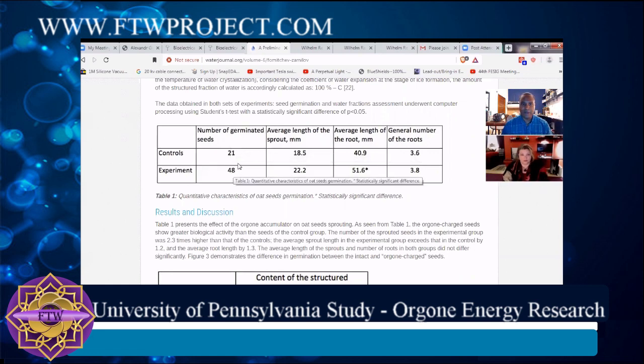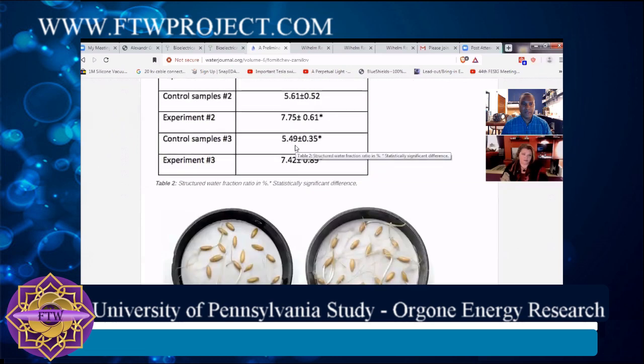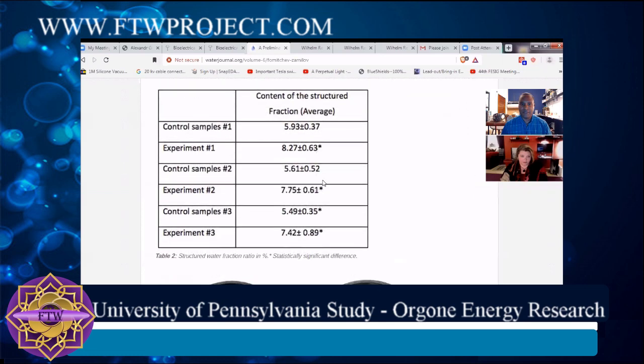It's amazing. I mean, almost more than double the amount of seeds germinated. The sprouts were longer within the accumulator, with a higher average root length. And it also goes on to the content of the structured fraction. They had some way of measuring the statistical ratio of structured water, and I think this would be the more complex area of it, and that was being analyzed in the control and experiment samples. So they saw an increase of structured water inside the Orgone accumulator.